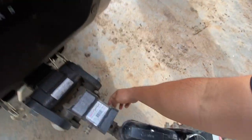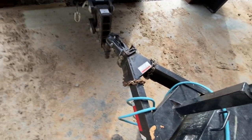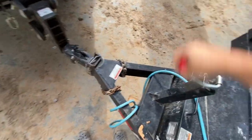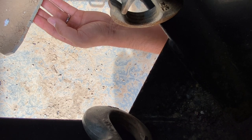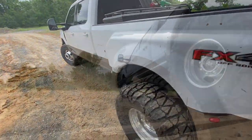But anyways, I'm gonna get going on this. I just got a few minutes to do this before they run back with the lull. And yeah, all right, so follow along, guys. That does the trick. All right, let's get the sucker out of here.